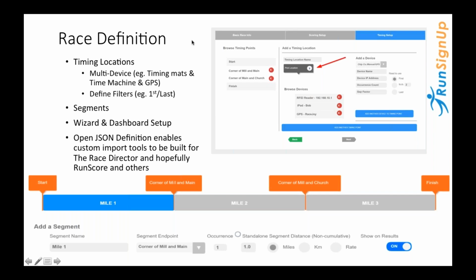But it's probably best to explain this not in the order that a wizard goes in, but in this order. So let's talk about the race definition. The race definition is made up of these timing points. These are the orange things here, and then the segments, and that's what you're passing between those two timing points.